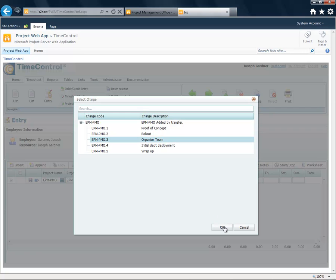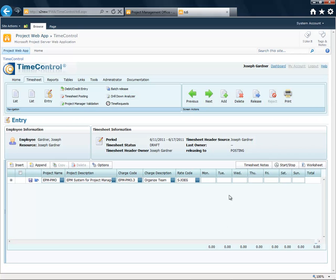So we'll put in number 3, organize the team. And Joe can now go in and put in his hours for that task. He can add in additional tasks, or he can complete his timesheet here and release that information for approval. The information is then stored in the Time Control database.